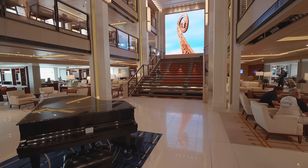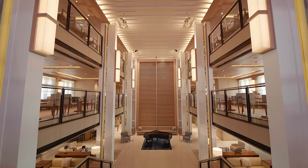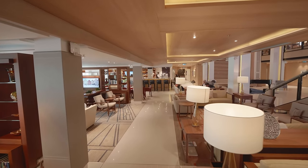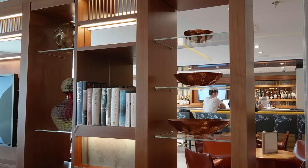Let's start in the main atrium, which spans over decks 1 to 3. There's a comfortable, welcoming ambience with a quiet Scandinavian sophistication. Here we have the Viking living room, a perfect place to relax, have a drink, and unwind.